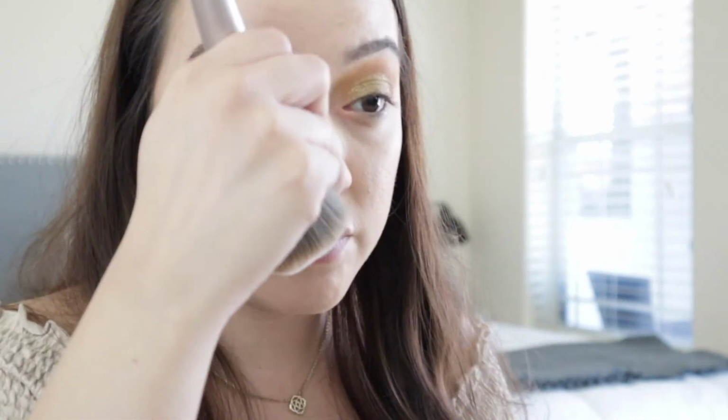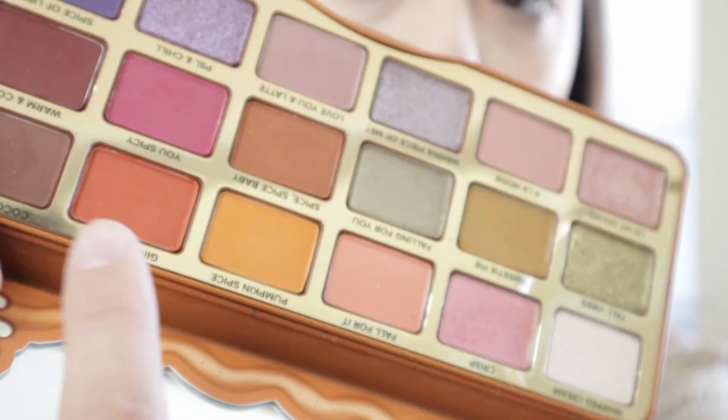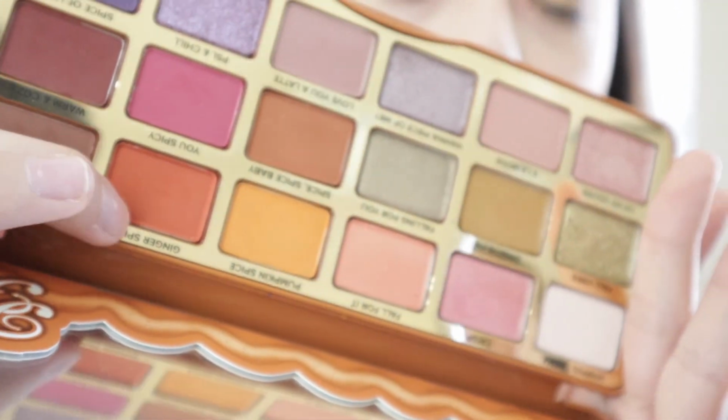The fallout on Fall Vibes is definitely not a vibe. I'm just going to brush it off with this powder brush. Now I am also going to move in on my bottom lash line, and for that I am going to be using my Morphe M165 brush. For the bottom lash line, I think I am going to go in here with Ginger Spice.